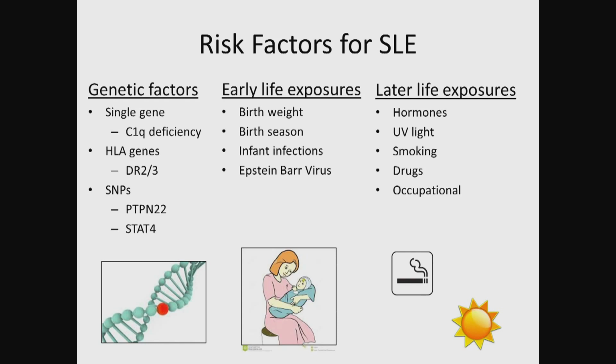I won't go through the long list there, but there are genetic factors. There's multiple genetic factors been identified. There's factors that happen to your immune system while it's developing, both in utero and in early infant life, that will direct it towards an autoimmune phenotype. And then there's definitely triggers later on in life that can add up together to push people into an overt disease.